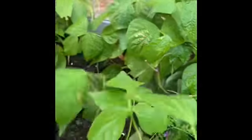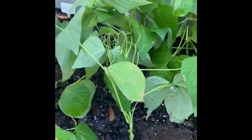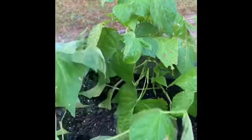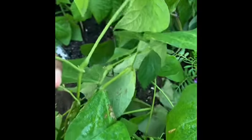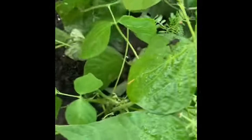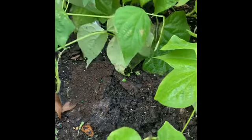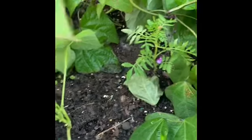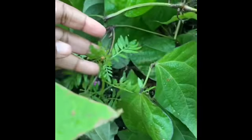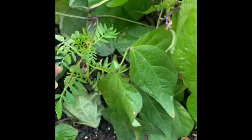Then we come over here to this plant. This is the Blue Lake. And I'm actually thinking about taking these out. I'll take this one. Even though it's still producing, not as producing as the other one. And again, I can really still use the garden space right now. So that may be a termination tomorrow of taking some of these out. And then I'll just plant them again. We have over here a marigold. Blue Lake.